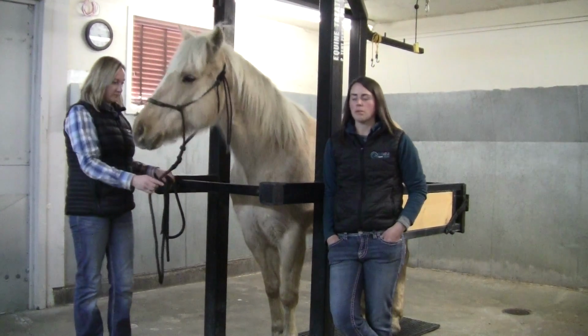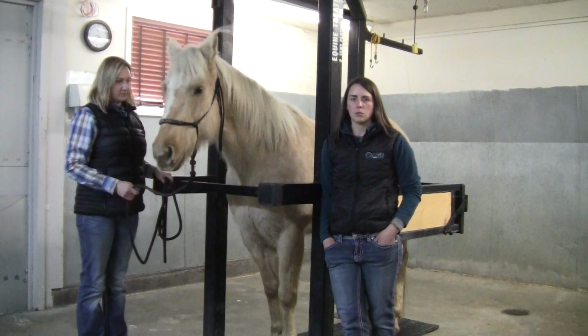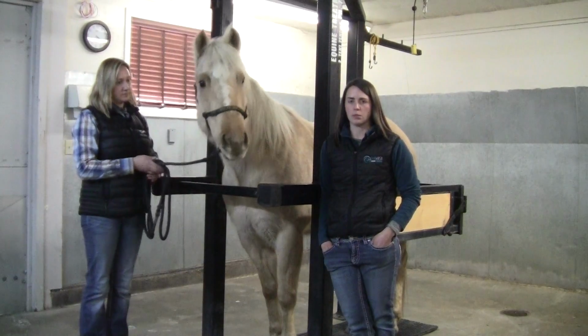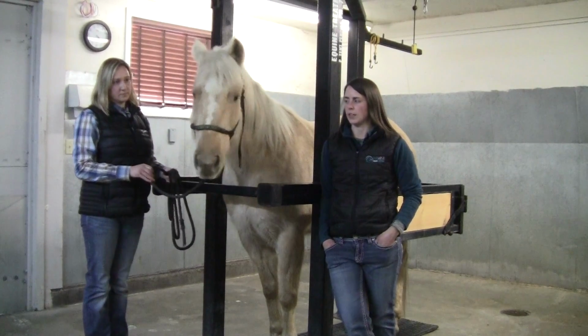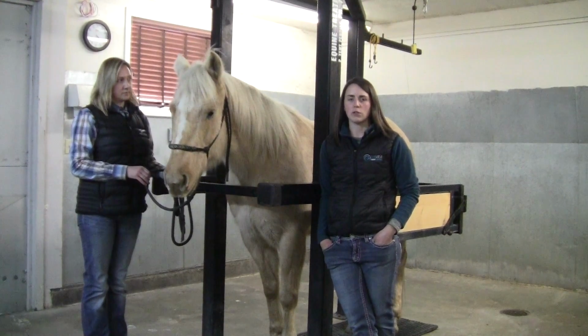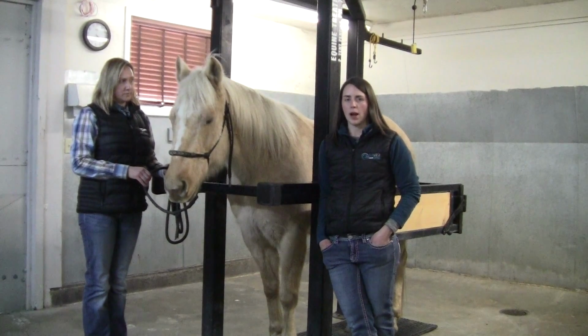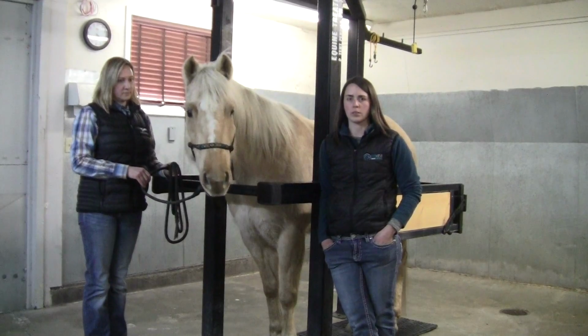When we talk about problem mares, we mean mares that have been bred multiple times with decent semen, maybe over a couple of breeding seasons, and have not become pregnant. These mares might pool extra fluid in their uterus. Maybe they're the older maiden mare, or perhaps they have other conformational problems.